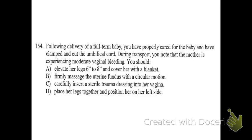C is definitely wrong because you don't ever put anything into the vagina, at least not like this, not a dressing. You only ever put your fingers in certain cases, and you don't ever put dressings or things just into it. And the other two are positioning questions, and neither one of them deals with the fact that she's bleeding. So even though A looks like we're dealing with shock treatment, we actually have a very specific way we can deal with this kind of bleeding.